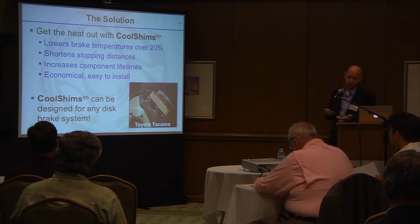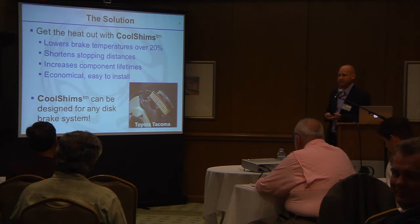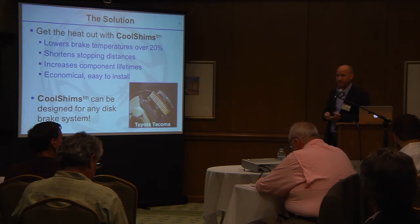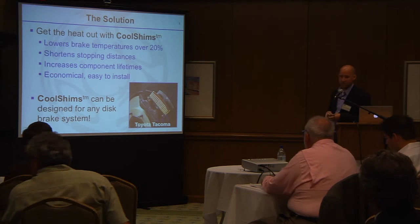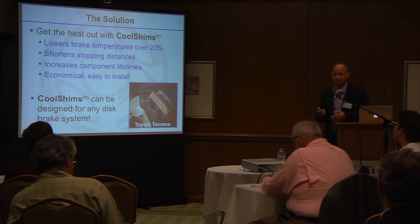Well, we've developed CoolShims. And these are a drop-in part that decreases brake temperatures 20%. And with that decrease in brake temperature, you get increased safety, increased component lifetime. They're easy, they're economical to install. Here's a set of brake coolers on a Toyota Tacoma caliper. They can be designed for any disc brake system.